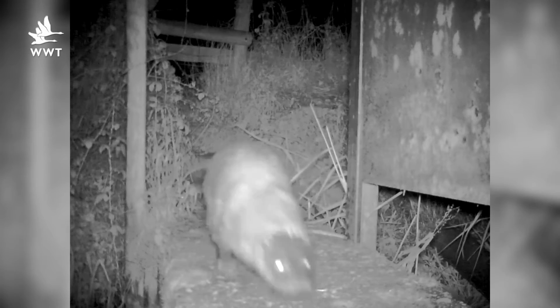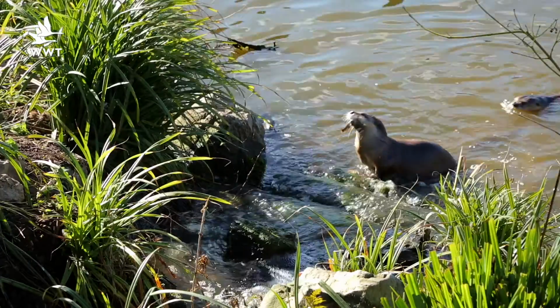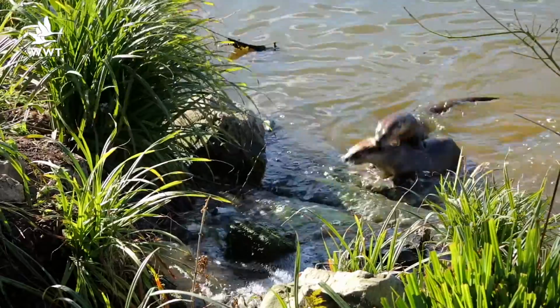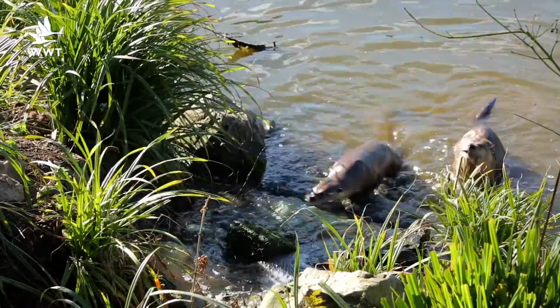Our native otter, as I say, is fairly solitary, doesn't really like each other, a bit of a grumpy pants, but the youngsters will hang around until they're the sort of spotty teenagers and then split up and go their separate ways. Mum tends to keep the territory and Dad moves around, and it looks likely that that's happening at the moment.